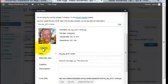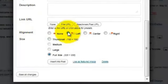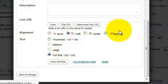Now it's going to show you can edit the image if you'd like. There's the dimensions of it, and you can put in some alternate text. I'm not going to bother with that, and a description and a caption and all that sort of thing. Now the link URL, that means if somebody clicks on the picture, it will open up in its own page, and I don't really like that to happen, so I'm going to click on none for the link URL. The alignment, we're going to align it left. We'll make it full size, which is 225 by 205, and we'll just click Insert into Post.